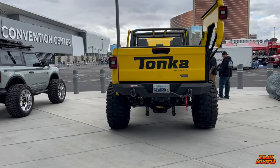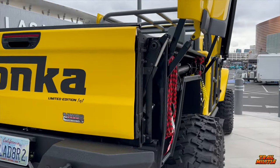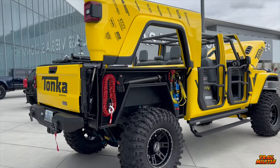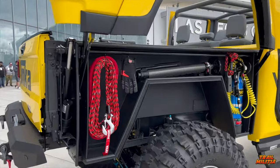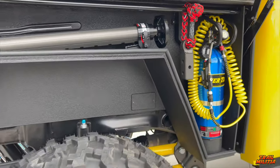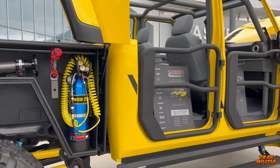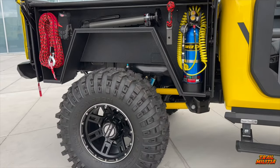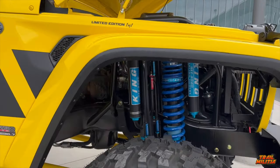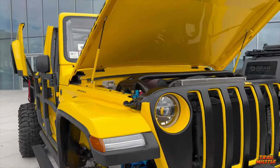All right, first and foremost, dude, this thing is actually kind of sick. It's got Kings, got the Tonka paint job. What the hell? The fender comes up. It's got all kinds of storage. It's got that badass ARB high lift jack, power tank, Kings. They look like 43s on some 22s. This thing is massive. I don't even think it's a Gladiator anymore. It's something else. It's got some of the Gladiator components for sure. But the arms are humongous. This thing is sick.